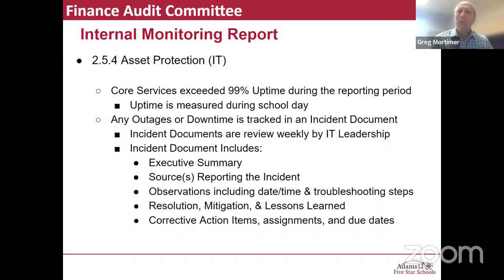One of the things we thought would be helpful for raising some awareness about key portions of how we go about the operations of IT is to talk through our process for measuring outages when they occur and how we respond to those. Then on the next slide, we have a special section with key information on an area we have a lot of concern around, making sure we're prepared for it: protecting the district against cybersecurity attacks.